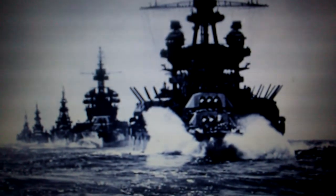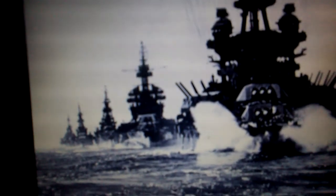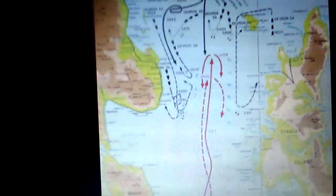Here we see a colored picture of Pennsylvania in dry dock in the Pacific in 1944. And here's an historic picture of the Pennsylvania leading Colorado, Louisville, Portland, and Columbia into the Lingayen Gulf in the Philippines in January 1945. Pennsylvania was one of the six battleships, five of which were in Pearl Harbor, that were in the Battle of the Surigao Strait during the Battle of Leyte Gulf. She sank numerous Japanese ships, and this was her revenge for the Japanese sinking her sister USS Arizona.